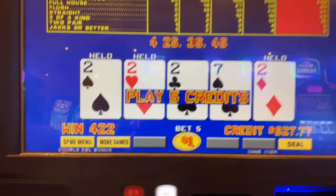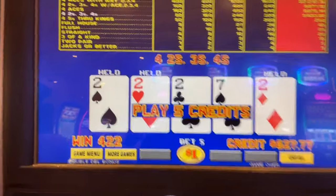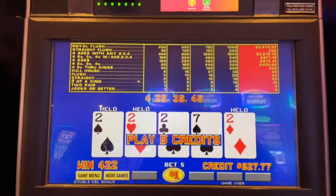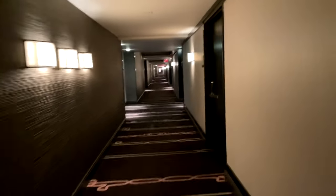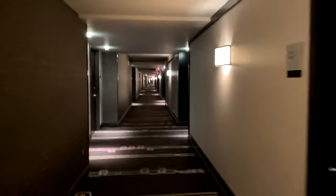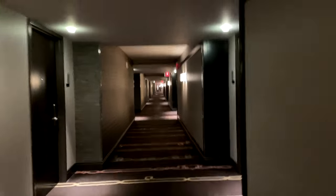Alright, so I hit the progressive. Four small cards. It was $422. Not a bad way to start the day, huh? Alright, so the bad thing about being in 4151 is how far you have to walk to the elevator.